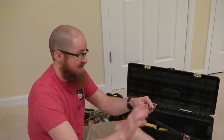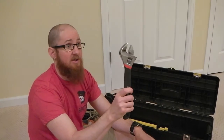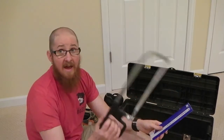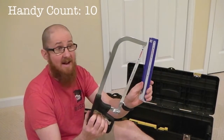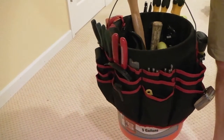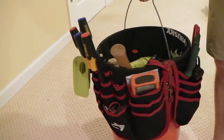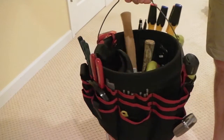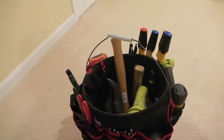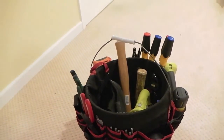Another set of vices, some channel locks, big hefty wrench, might need a bigger one, and then hacksaw, extra blades, super handy to have extra blades. Alright, the last thing is the tool bucket. I'm not sure how handy this bucket will be on the boat. If it doesn't end up working out, we can try another solution. But the idea is that this bucket will have what I need 90% of the time. So let's go through it and I'll show you what I got in there.